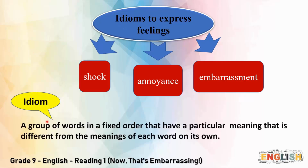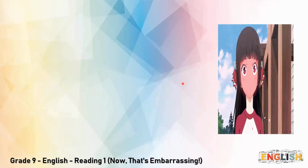An idiom is a group of words in a fixed order that have a particular meaning that is different from the meanings of each word on its own. Let's go to idiom 1, my dear students.